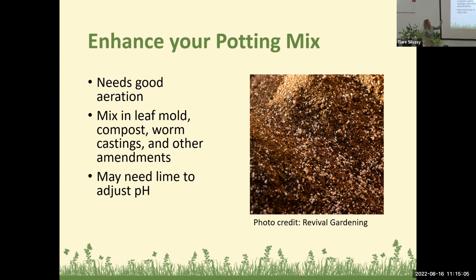So what do we use in the potting soil? Potting soil already has peat and perlite. You want it to be light and fluffy and porous because it's in a container and it's not having the worms and the natural stuff to aerate the soil. So you can mix in some leaf mold, compost, worm castings, all that organic stuff.